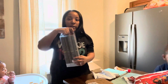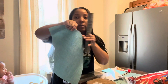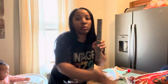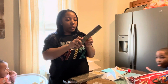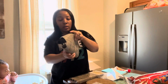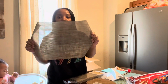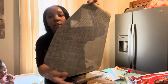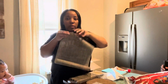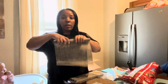Oh, these look like the table mats. So these are the table mats right here. They kind of look like these table mats right here, but they are this color. They're rolled up, so I don't know if they're gonna flatten out on my table. But this is the mats. They're kind of like a see-through plastic mat, so the kids can use them and they're easy to clean off. So that's one mat. Like I said, I don't know why they came rolled up, but hopefully they flatten out. Maybe I have to lay something on it.